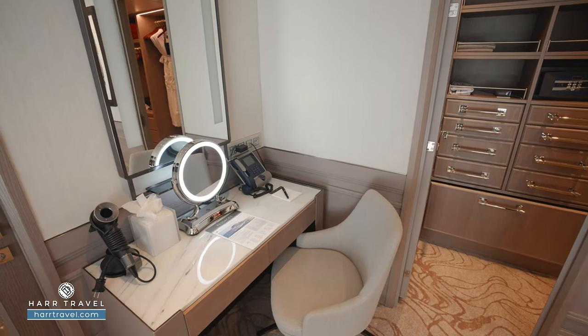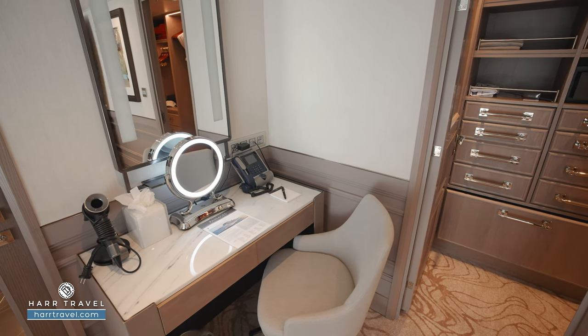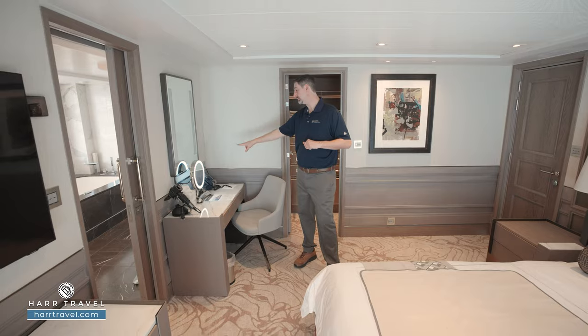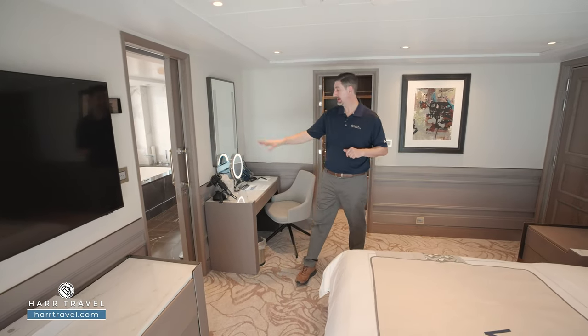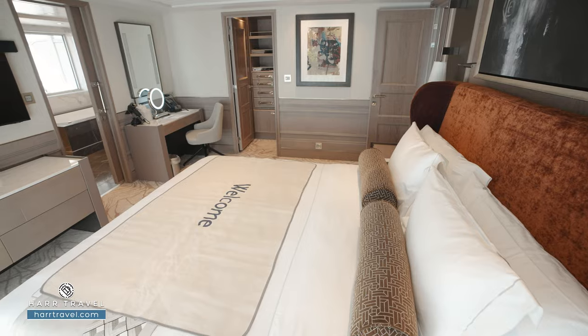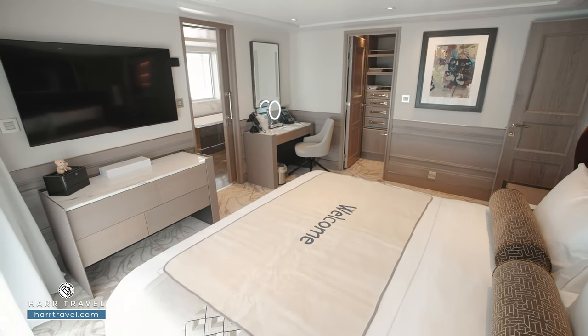Now, as we head back into the bedroom, you're gonna see that you have a really nice, large vanity here where you can sit and get ready. Large backlit mirror, another large backlit mirror above. This one's magnifying. You've got US and European plugs, and that highly upgraded Dyson hairdryer. Here you'll find another large flat panel TV, same as the other, fully interactive, and you can watch movies on demand and television. You also have storage underneath.